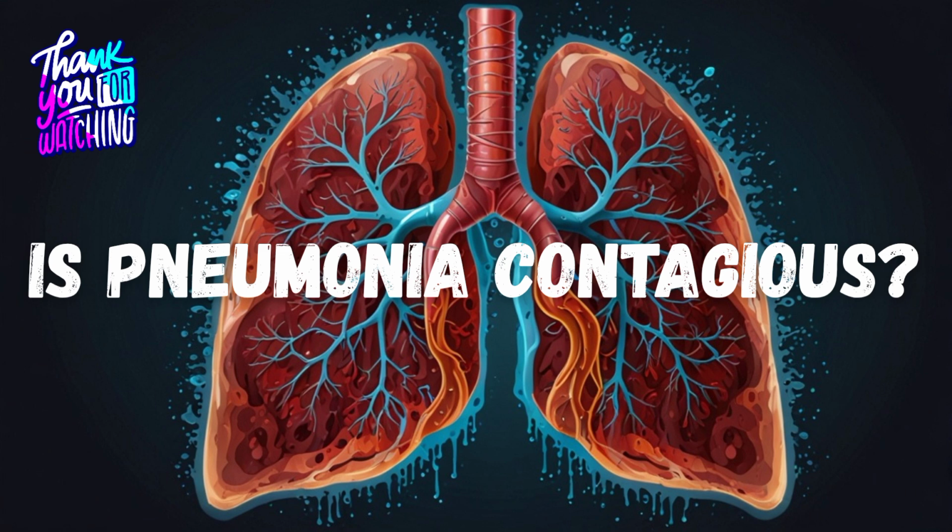So right off the bat, let's start basic. What exactly is pneumonia? When someone says pneumonia, what's actually happening inside their chest? Okay, so think about your lungs. They're made up of these tiny little air sacs, like microscopic balloons called alveoli. Millions of them. Right, the parts that actually grab the oxygen. Exactly. Normally, when you breathe, air fills these sacs, oxygen passes into your blood, carbon dioxide comes out, simple exchange. But with pneumonia, these tiny air sacs, or sometimes the small airways leading to them, get infected.